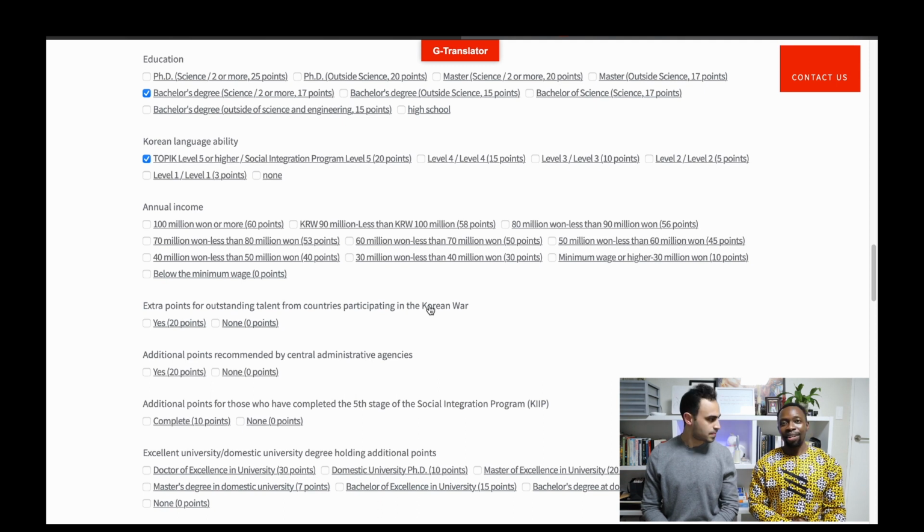Income, let's skip the income for now. But if you look at the income, there was a drastic change. In the olden days, for example, if your income was more than 100 million won, you only had 10 points. But these days, if your income is more than 100 million won, you have 60 points. That's a 50-point difference. The income criteria just changed the game. It's like, poor people, we don't want you in Korea.